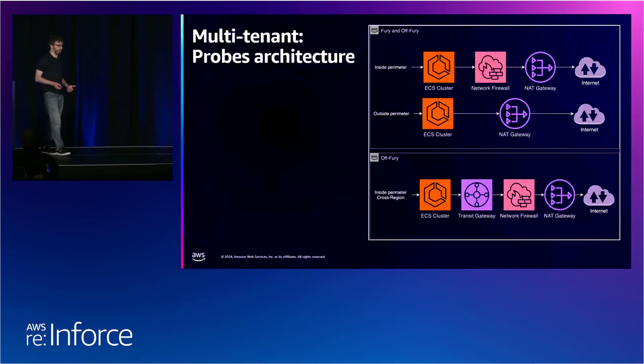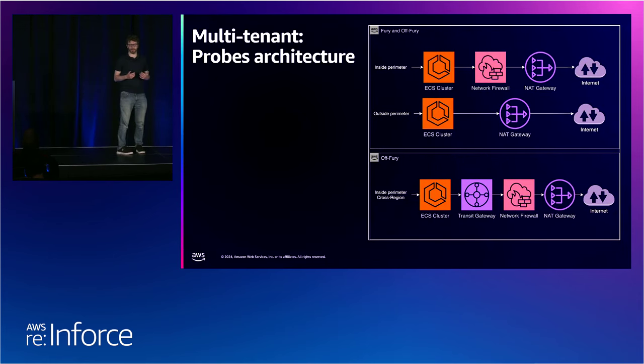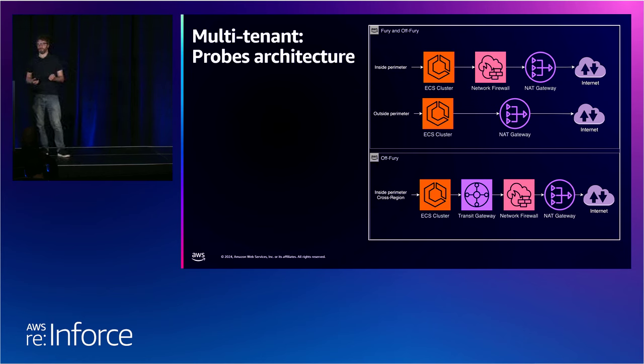So what about the multi-tenant part? We built probes. These probes are to respond to the questions or the necessities that the users or the owners may have, for example, that they need to have a response time on their APIs within a limit time. They may say that the network firewall adds time to their response time. So with these probes, we can actually show them how much time we are adding to their solutions.